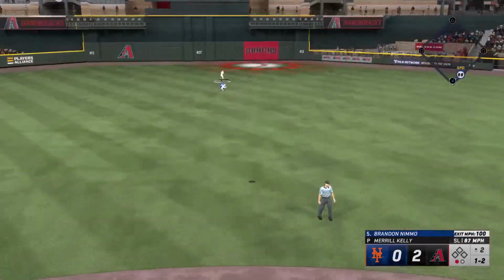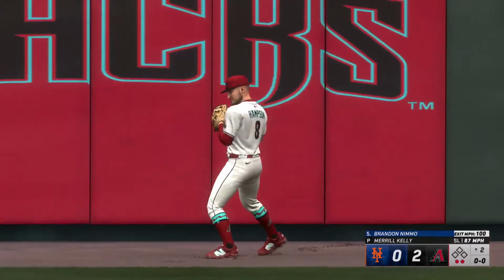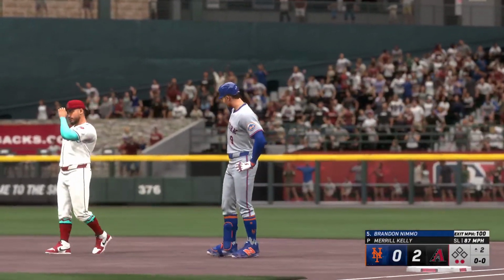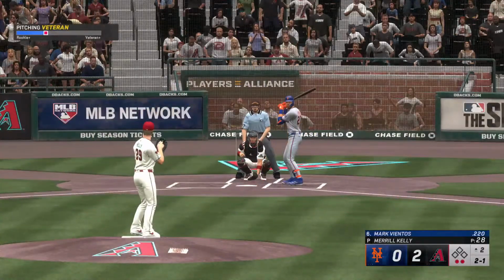And he swings and lifts one to deep center field. This one's got a chance. Reaching for it, makes the catch. Well, those can be pretty fun as an outfielder. Got to put it into his highest gear and go a long way to track that one down. Nothing better than that. You feel like a wide receiver playing football.